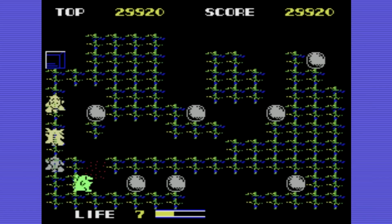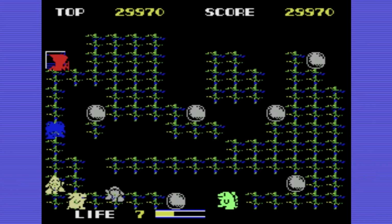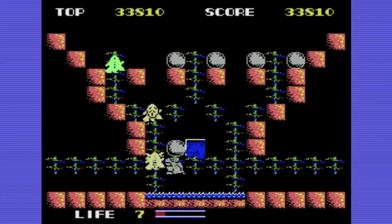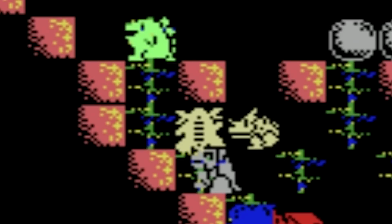Alright, let's start with the good. It doesn't look bad for 1985. It definitely gives me that early video game feel, like Burger Time or Dig Dug. Some sprites look really good. I like a good puzzle game, and this one delivers, with increasingly difficult puzzles as you go. Oh no, I'm trapped!